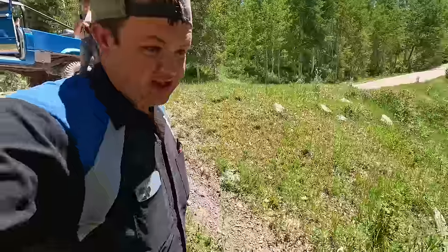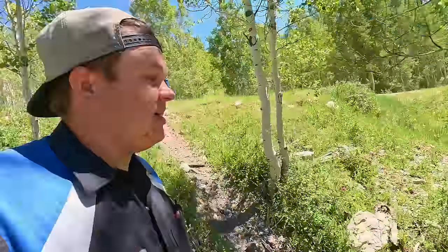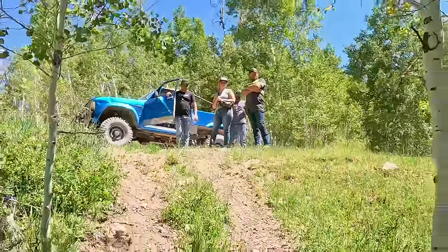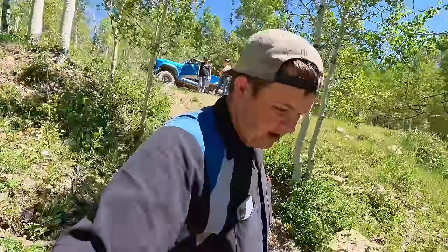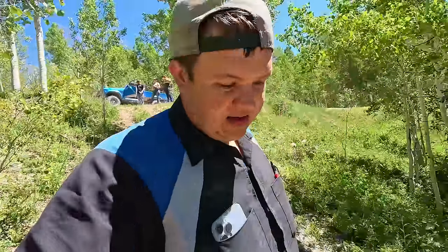So I'm going down a pretty steep hill right now. You can see those losers are staying at the top because they're scared. You know, I'm gonna get down here and show you guys the trailhead.